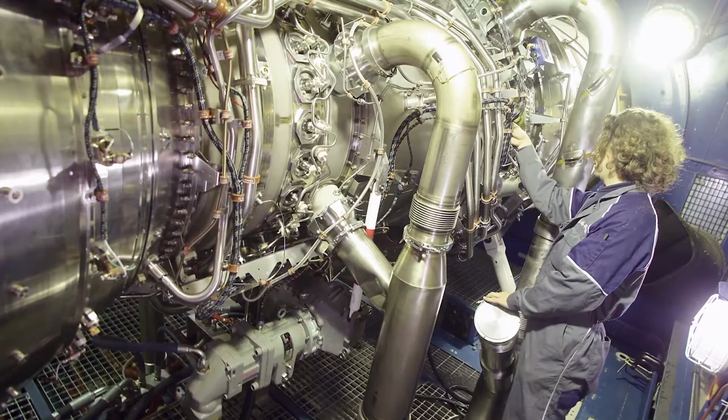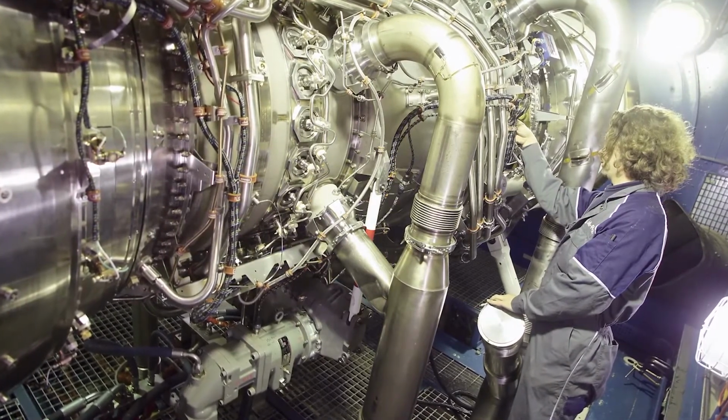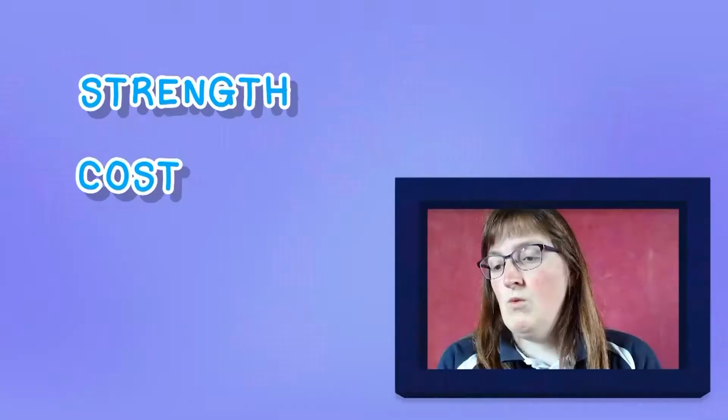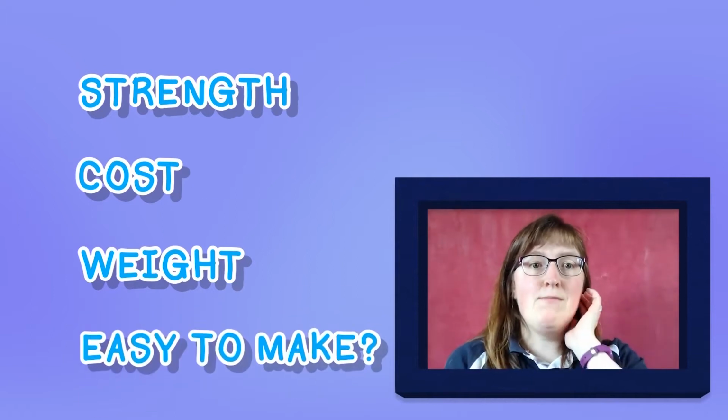Another word for the factors is properties. So, an important thing would be strength of a material. If it's not strong enough, there's no point choosing it. But also cost, weight is quite often one that we use, and how easy it is to make.